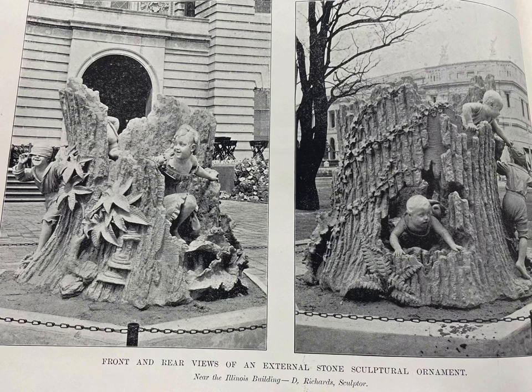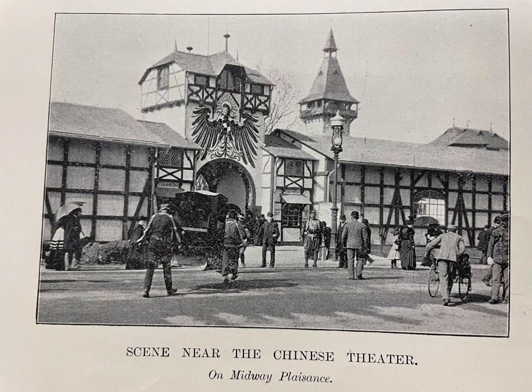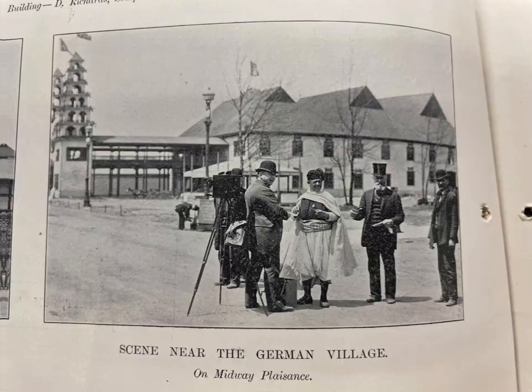This is an interesting, like, metaphoric depiction of little kids crawling out blindfolded of a tree stump. Giant eagle on there. I guess it's supposed to be Chinese theater. It doesn't really look Chinese. Look at that big-ass tower in the back. Muddy floors and that high-tech fireplace, all the urns.